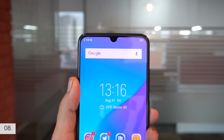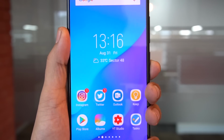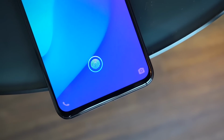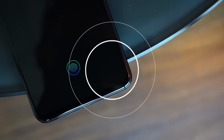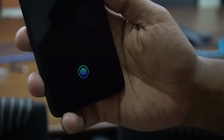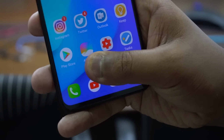The Vivo V11 Pro has another trick up its sleeve. Unlike most phones in this price category that come with a physical fingerprint scanner, the V11 Pro comes with a special in-display fingerprint scanner. In fact, this is the 4th generation fingerprint scanner, and being the new sensor, it is 10% faster than Vivo's previous generation phones, and it is more secure too.